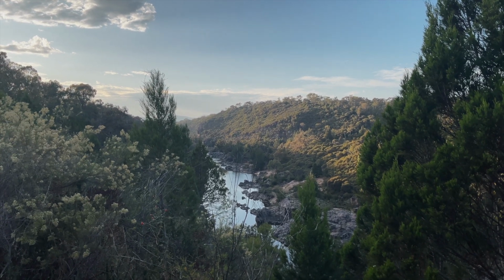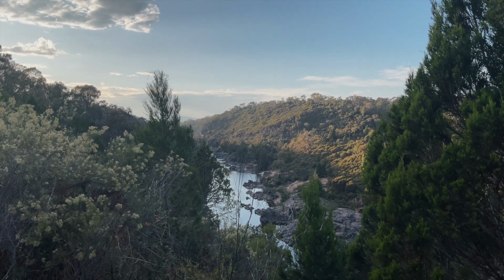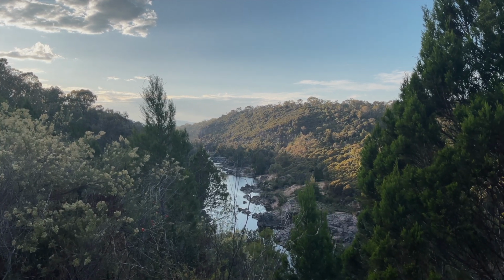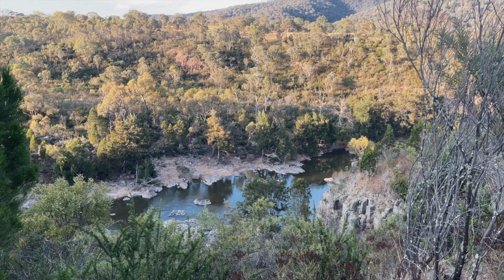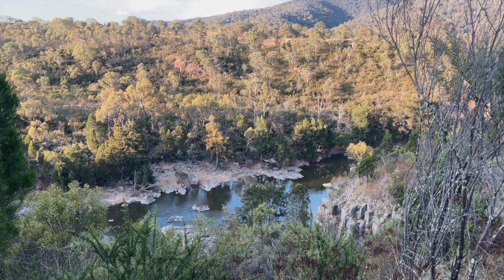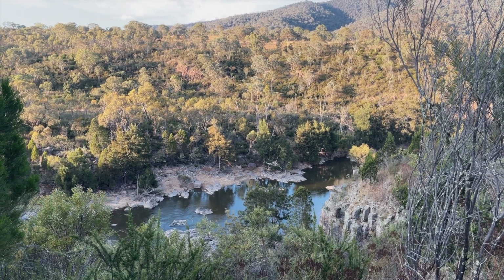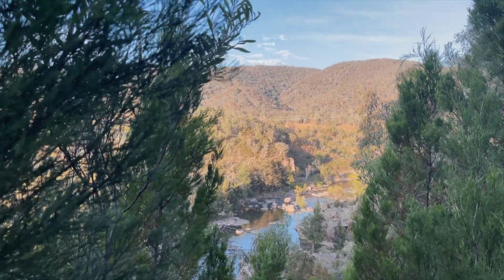Pretty nice. A fair bit of the Murrumbidgee is like this, just bedrock. All the way down through Casuarina Sands is a bit like this. It's really good. Makes little swimming holes. Perfect example. Imagine what it'd be like on a 35-degree day, which I have a feeling we're going to get later on this week. Yeah, looks like a nice place to have a swim. Pretty good way to spend a public holiday, I reckon.